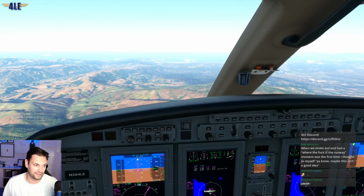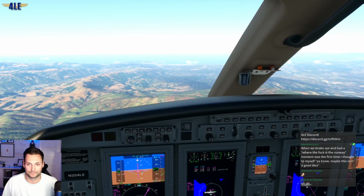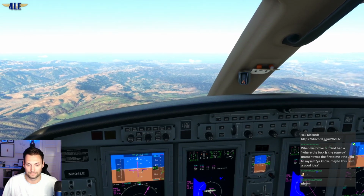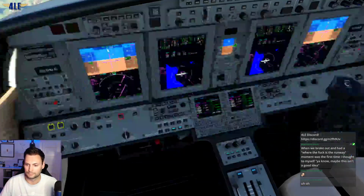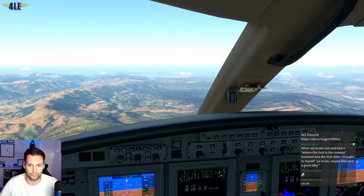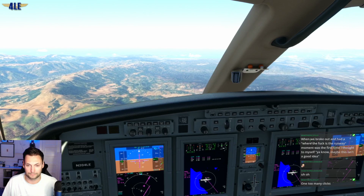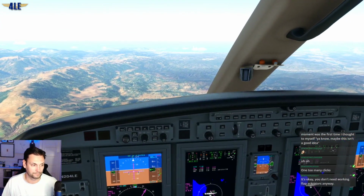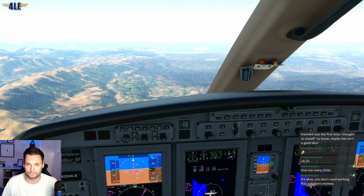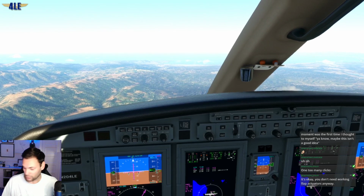First time I thought to myself, maybe this isn't a good idea. Landing gear. Landing gear. Landing gear. Altitude. I was like, why is it yelling at me? I accidentally hit full flaps. Click that twice. It's a little bit easier to do on the little plastic wonder here.